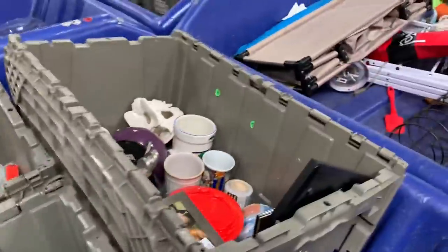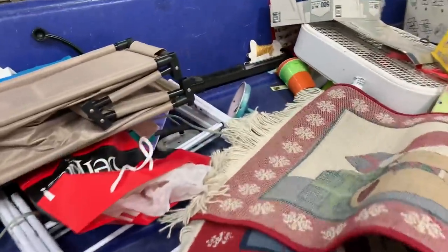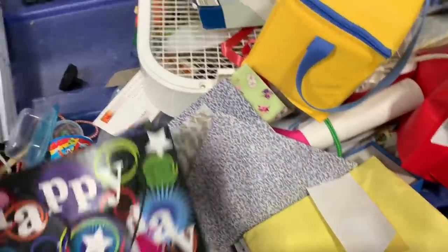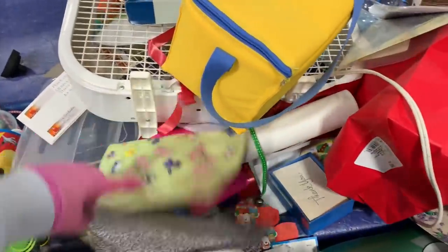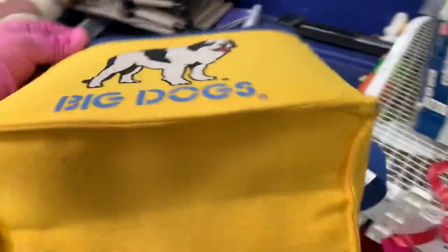Oh, moving right along. Nobody was impressed with the new bins. Nobody was impressed at all. They were like, what's this? What a nice mat for the holidays. And DIY project. Happy birthday. This is a big dog. Big dogs. Big dog, dirty.